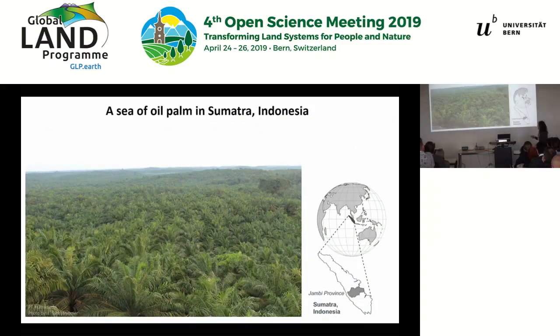This is a view of oil palm plantation in Sumatra, in our study site in Jambi province. This is typical of the landscape in this region and even in other countries such as Malaysia. You probably know that Indonesia and Malaysia together produce 80% of the world's palm oil, and it's not only localized in Southeast Asia, but also in Colombia, Cameroon, and many more countries. It's expanding with increasing global demand.